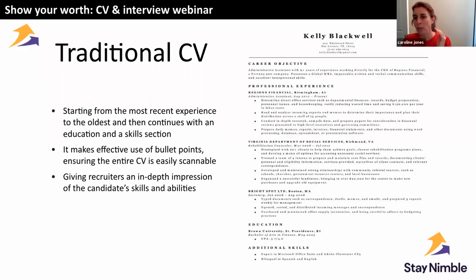Then going through, you want your most recent experience at the top, so what you've most recently done. On this CV, this lady has her work experience and then her education at the bottom. A big question people ask is, should my education be at the top or at the bottom? If your work experience is stronger than your education, then your work experience should be at the top. If you've just graduated or you've done some study that is really important to where you want to go, then put your education at the top. And then you've got your additional skills, which again, depending on how important they are to the role, determine where they sit on the CV.